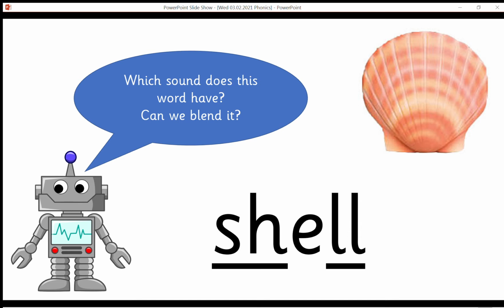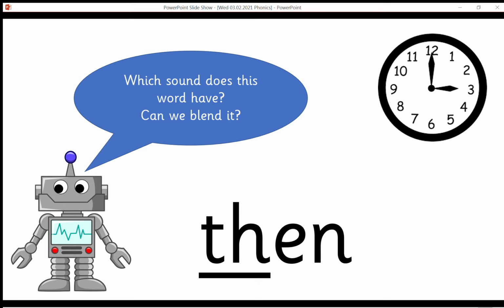And my turn, sh, l, shell. What sound do you think this word has? That's right, it has the sh sound, doesn't it? Good job. Okay, last one then. Can you blend this word? And my turn, v, e, n, then. What sound does this word have? Yeah, excellent. Well done. It has the th sound, doesn't it?